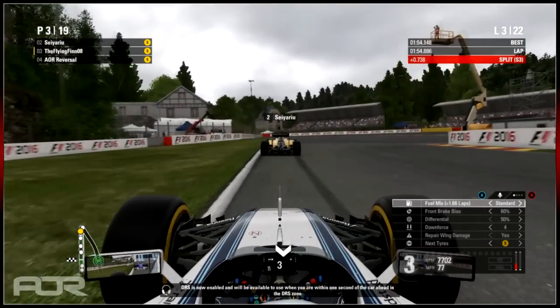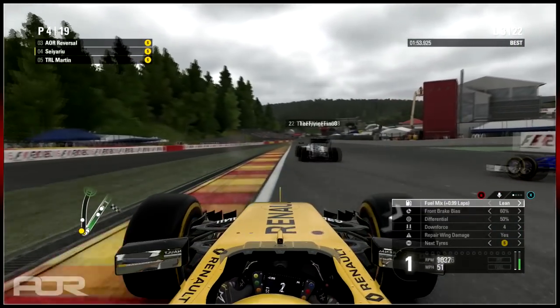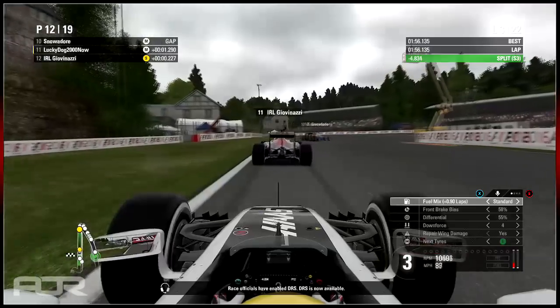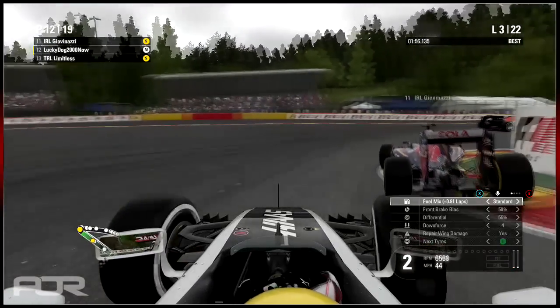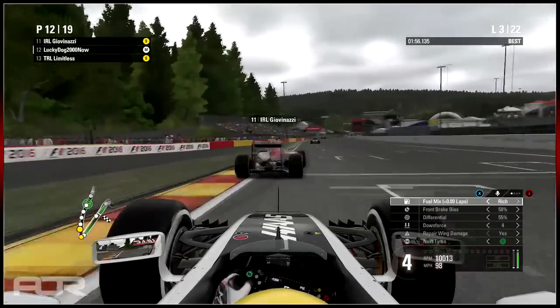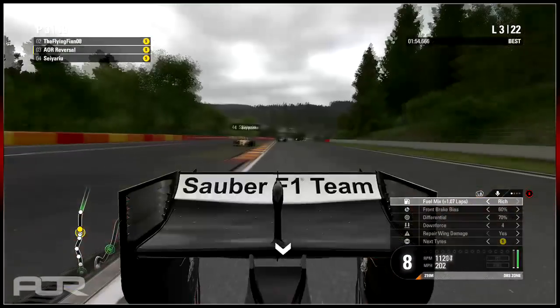Now we are at the start of lap 3. Ciario going very deep into the Source. That's going to let the Flying Finn up into second, and Reversal also up to third. And now Martin back into where he started in P5, right behind Ciario. Now maybe we'll get a run up through Rouge. Giovinazzi up to 11th place now. Lucky Dog in 12th. And here we go then, a Reversal.